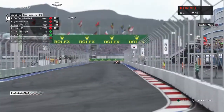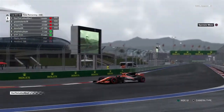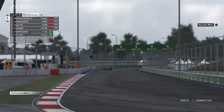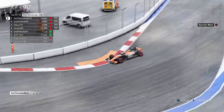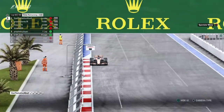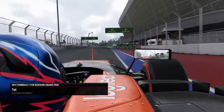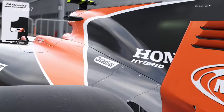Tyler Markle comes home fourth after an insane turn of events. I'm just not believing this is how that went down. The podium celebration. Dan Park on the top step. Joshua Ballier second, and Troy Salter third.